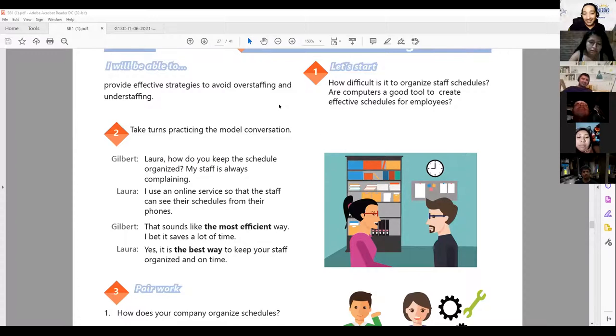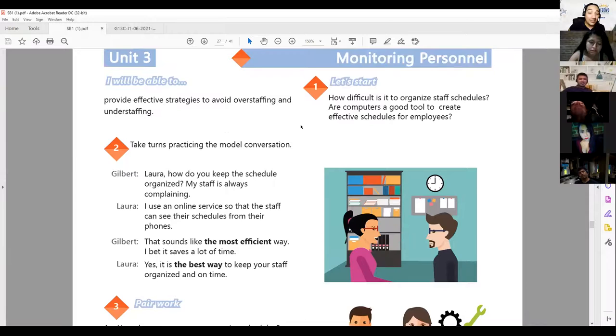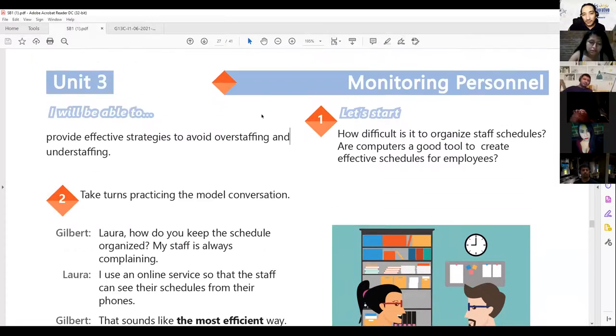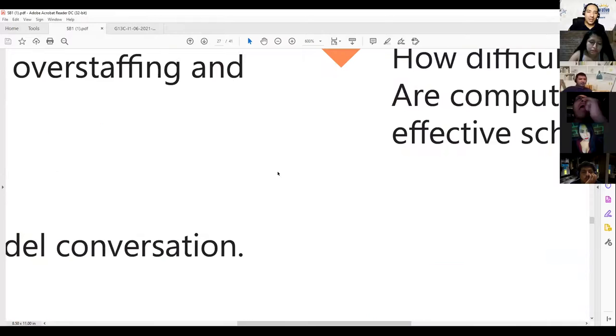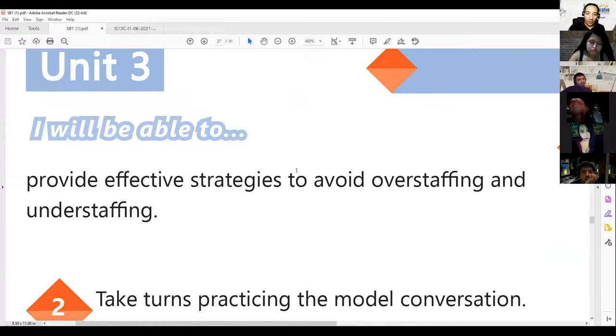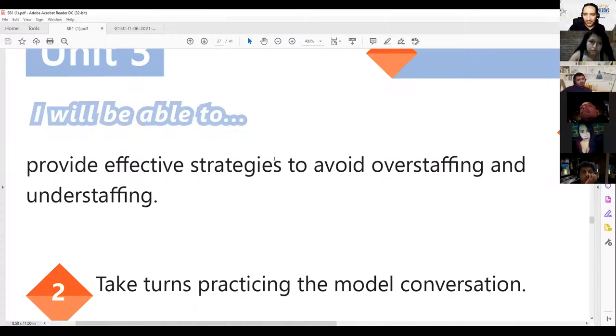Okay, today we have a great topic. We're gonna continue. Remember we talked about comparatives before? So today we're gonna talk about the other thing, superlatives. Okay, so let's put this in context. Today, we're going to provide effective strategies to avoid overstaffing and understaffing. What do you understand by overstaffing and understaffing?